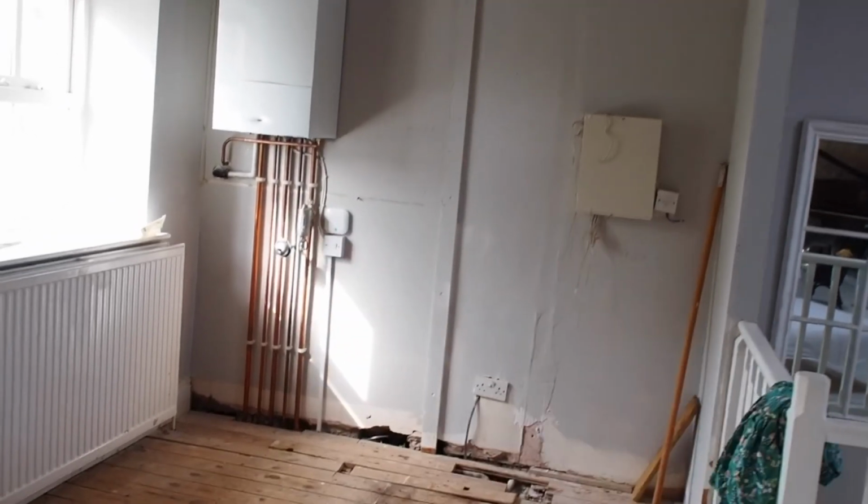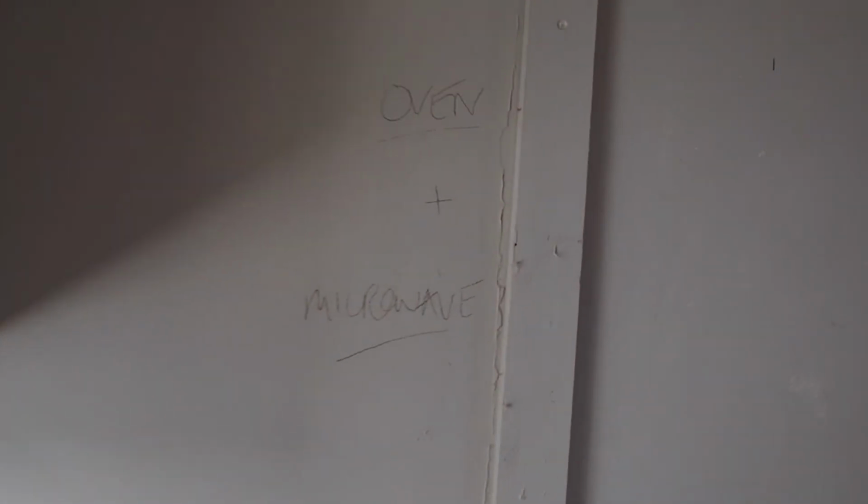Oh look, he's written oven, microwave. Because the electrician is coming to put in all the plugs ready, so fridge, oven, microwave, and then sink. And what have we got here? Dresser, plug, because I want to plug in both the dresser units. Light bit up there. We're going to have a shelf, we think, and then it will come out probably to about here. Oh my gosh, look at the floor.